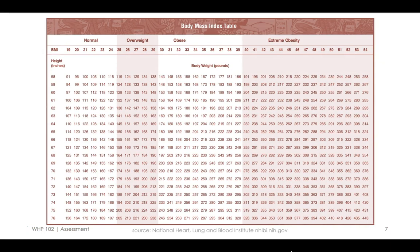Here is a body mass index table, which is the low-tech way to determine BMI. You begin by finding your height in inches in the column on the left. Then you follow the row until you find your weight to identify BMI. You can also calculate BMI using the formula we just reviewed or the BMI calculator found on D2L. Regardless of what your thoughts are about BMI, it remains the most widely used method to classify weight.